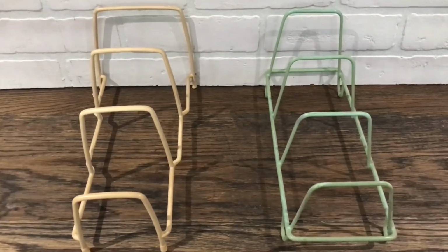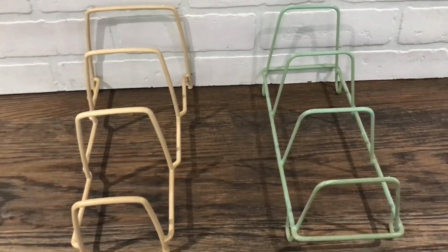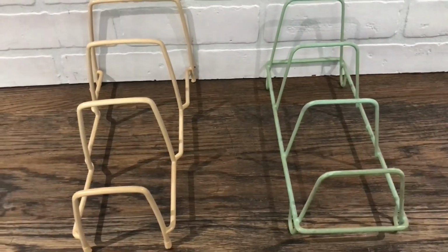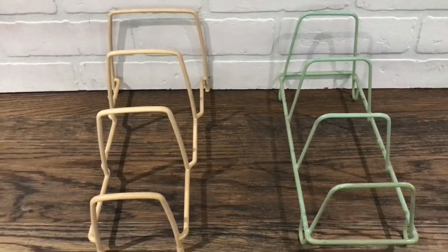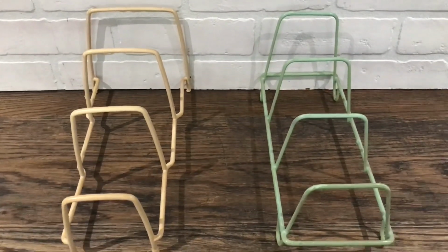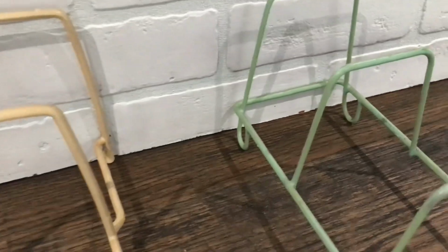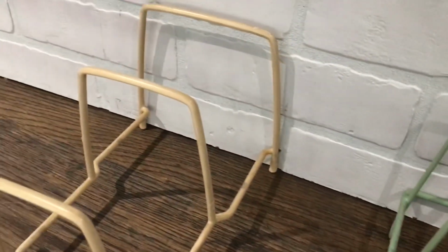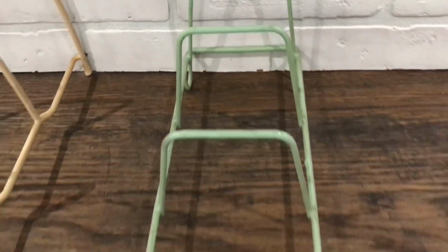Next, I found some really cool vintage dish racks. I love these. These were actually stacked together, and they were priced at $1.99 for each rack. I thought they were so cool. Now they are definitely grimy. It's like they've had years of grime attached to them, so they're gonna get cleaned and sanitized, of course, before use. But I just love the color combination. It is kind of a light creamy, and then this one is a really pretty mint green.